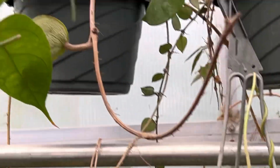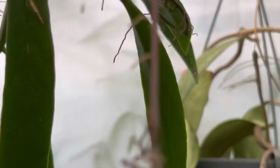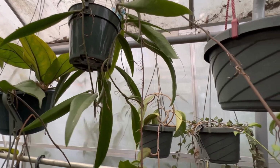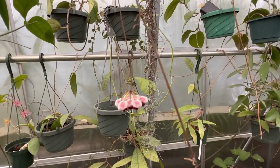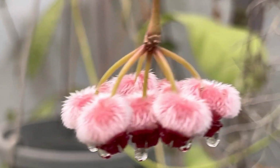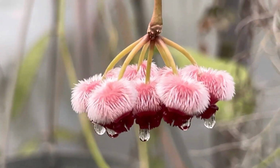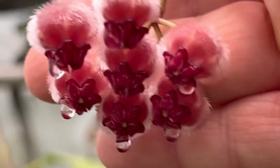And the plant is kind of jammed in here, so it's kind of hard to photograph everything. Let's see, there's the plant, and there's the umbel. It's so fascinating. Those corollas are so fuzzy. Let's see if I can get a good look at the underneath. It's full of nectar.